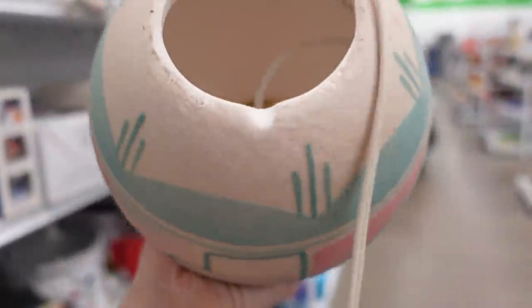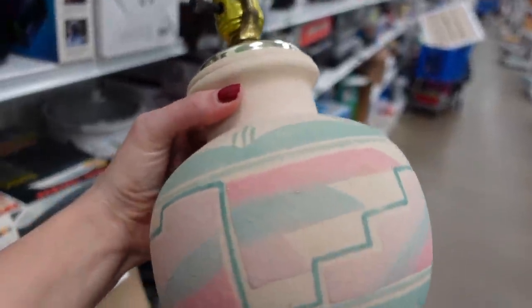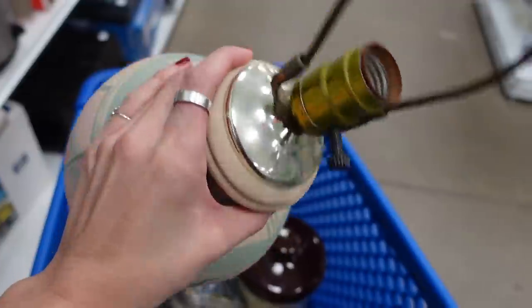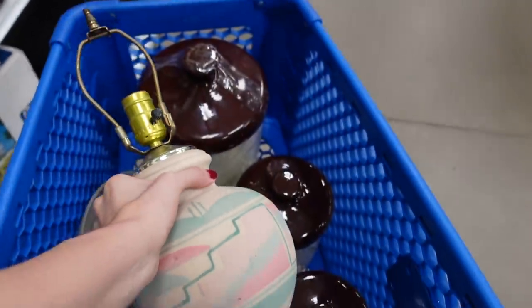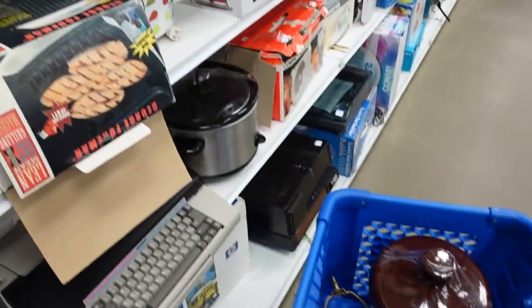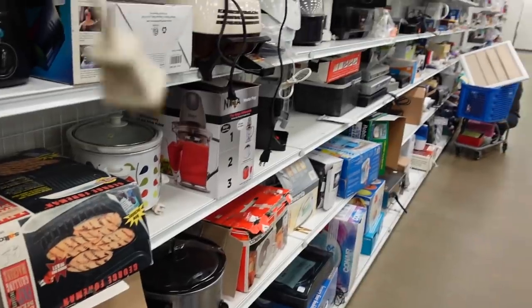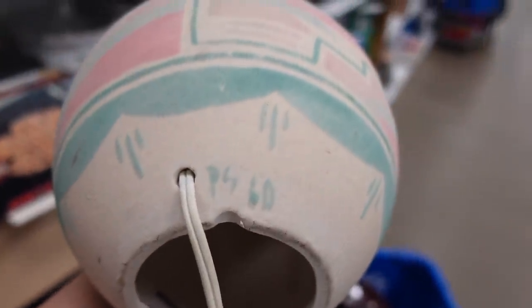These lamps were interesting. I don't usually buy Southwestern themed items. I don't know why, I just don't. But these lamps I did pick up and turn over and kind of look at. And when I was turning them over, I noticed that there was something special about them. They were actually signed and dated. At first I thought maybe they were like 1980s, but they were dated 1960 and they were signed PS.